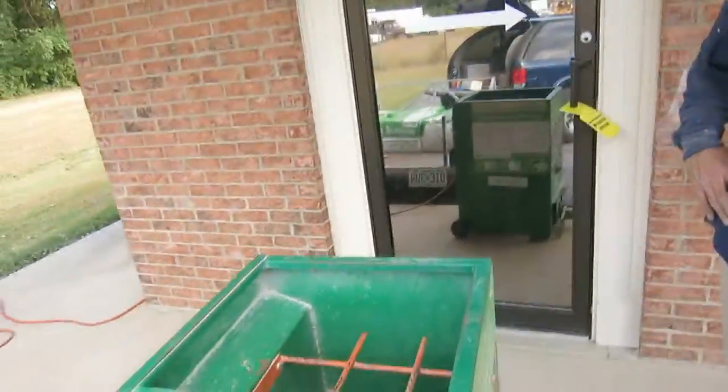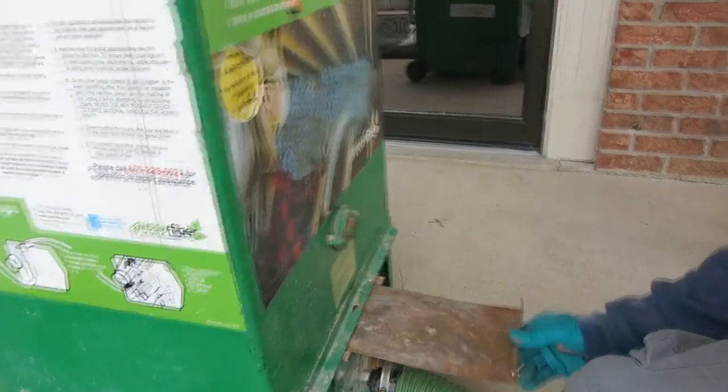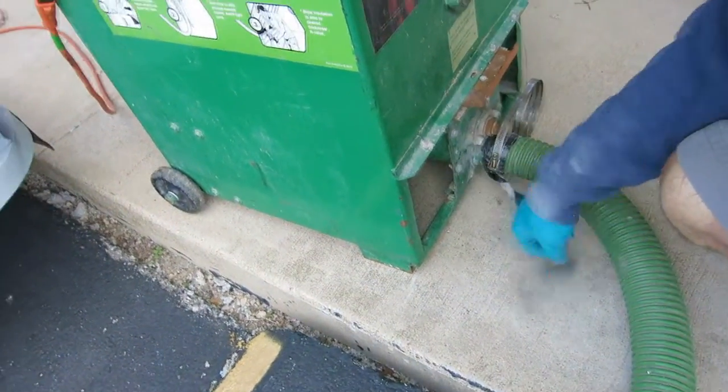This is what you do. You got to run it wide open, because if you don't, you'll be here all day. The other thing is, they didn't put a clamp on there. They had duct tape and stuff on there, other people.